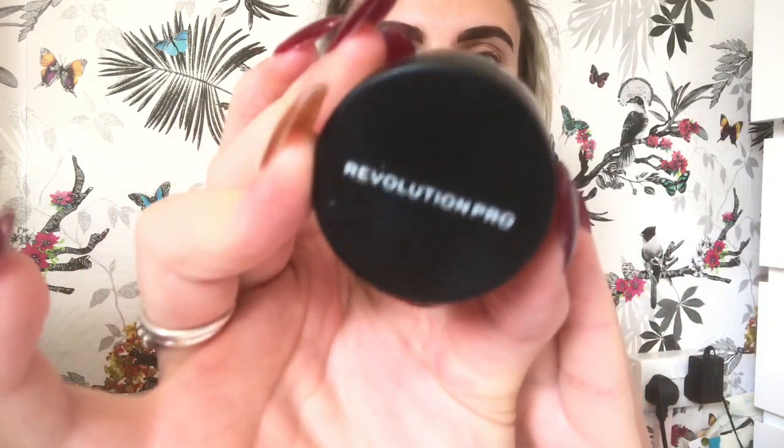Okay, so I've already done my brows off camera because I feel like they take the longest time to do. On my brows I use the Revolution Pro pomade in medium brown, and I just applied it with an eyeshadow brush with a little spoolie on the end. I have quite a few breakouts, so we're going to cover them up today as well.